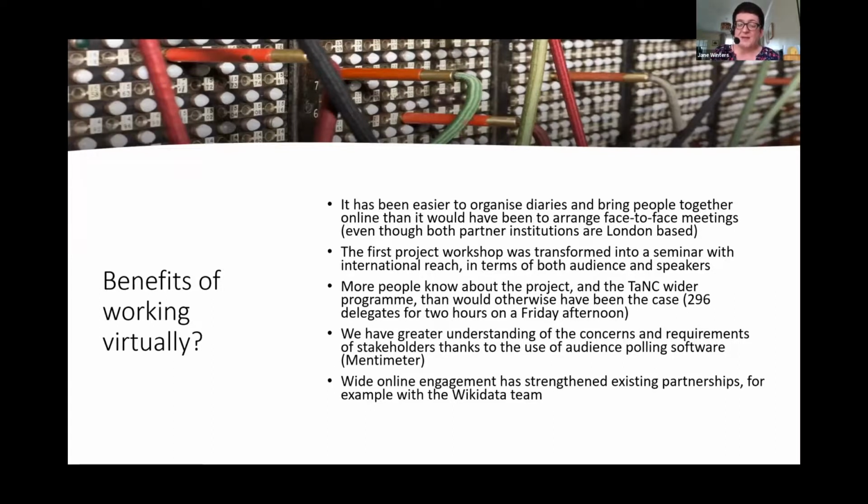But we also have a greater understanding of the concerns and requirements of stakeholders, thanks to the use of audience polling software. We used Mentimeter, and I'll show you a couple of examples of that in a moment. And this wide online engagement has definitely strengthened existing partnerships, for example, with the Wikidata team, who were able to attend in numbers rather than having one person coming along to a meeting physically.